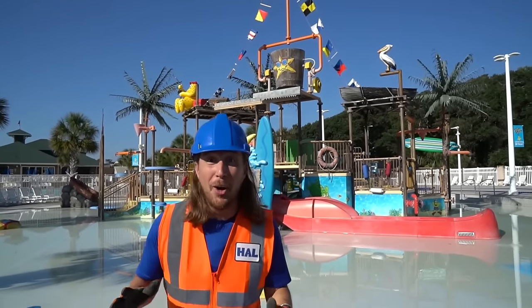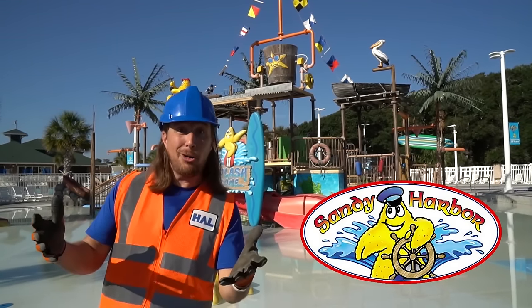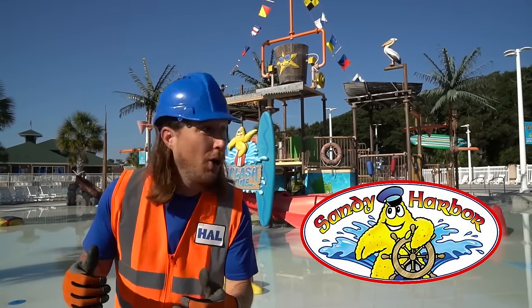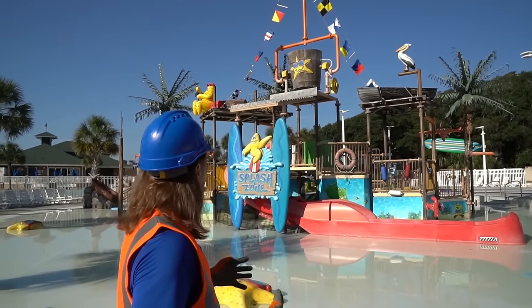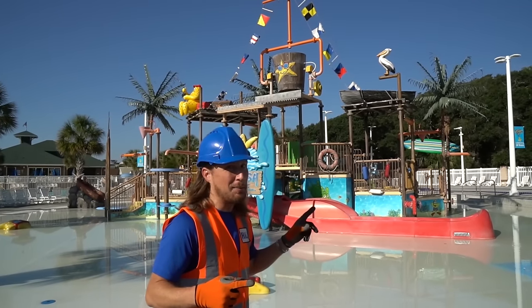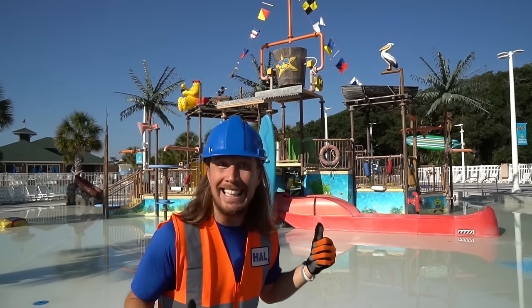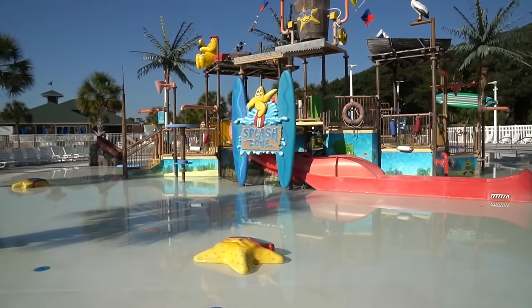My friends, we're here at the Sandy Harbor Water Park, here at Ocean Lakes Campground. And look, oh, it's the splash zone. This is great. Oh, wait, it's not on. The handyman has a plan. Let's go behind the scenes and get this turned on and see how everything operates. Come on, let's go.